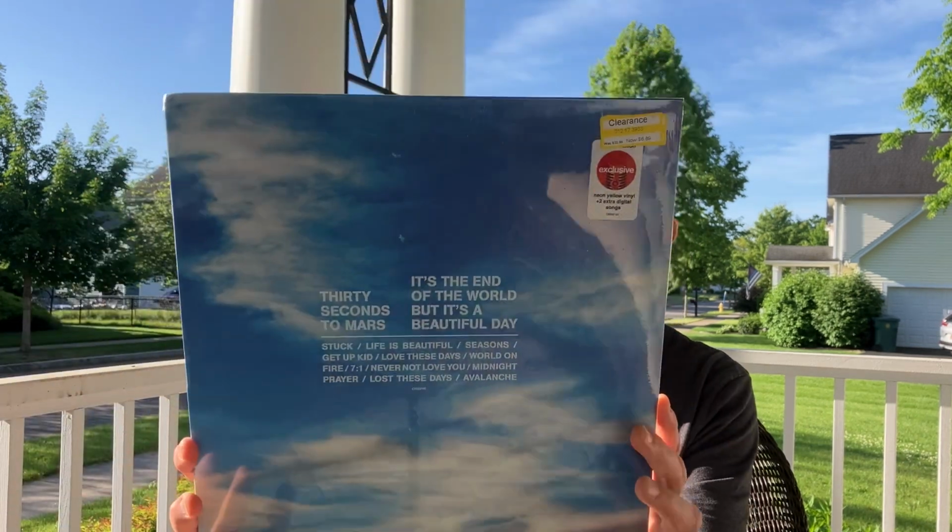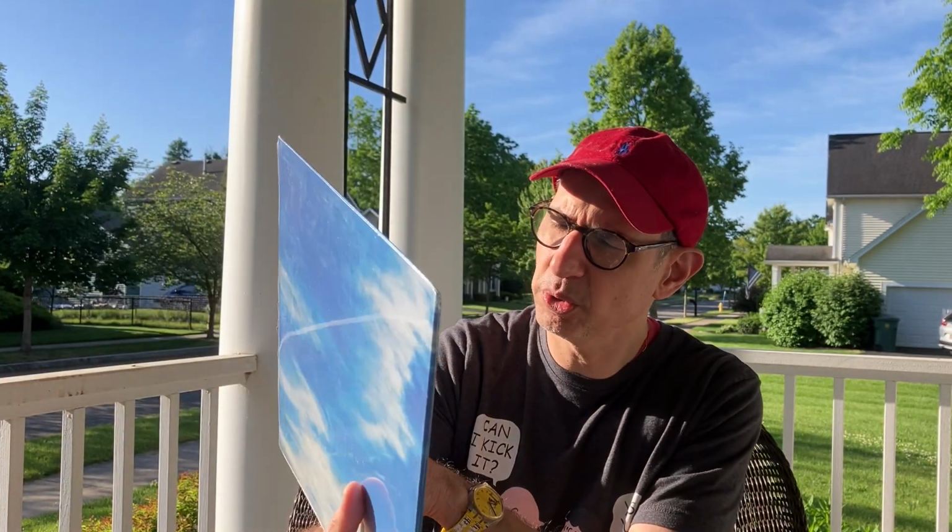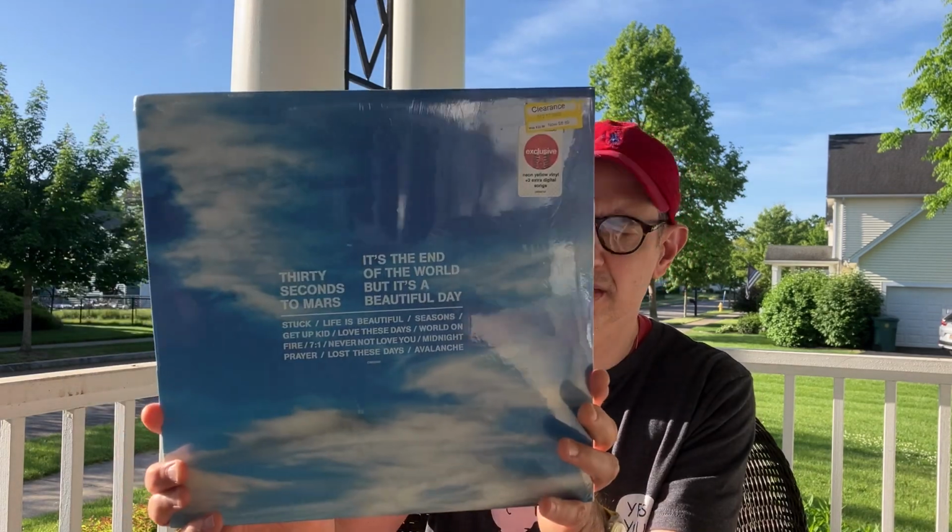This was a blind buy. I'll give it a listen. If I don't like it, I'll sell it at the show. This is 30 Seconds to Mars. It's the end of the world, but it's a beautiful day. This was $6.89. I can't even tell you what genre of music this is.